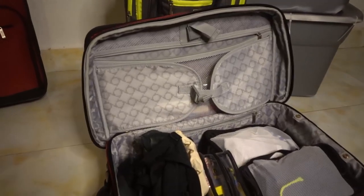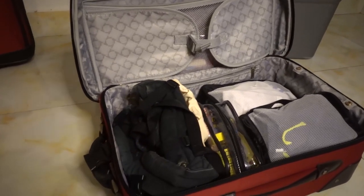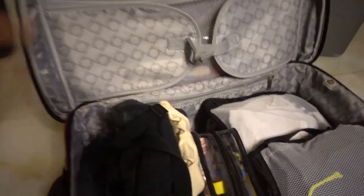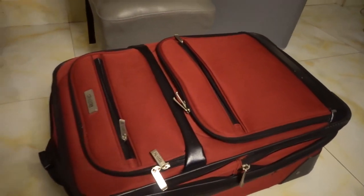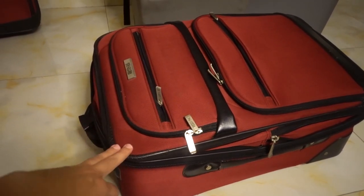All right, and so that is what is in this carry-on. It's definitely not full. I believe in not taking too much. With past trips, we often took too much and ended up not using all the things, and so I'd rather pack light and not have to carry all the extra weight. So my husband will also have a carry-on light like this.